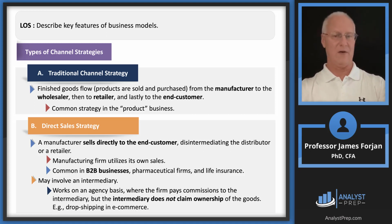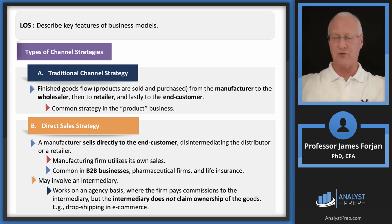But of course, now Amazon then comes with direct sales, sells directly to the end consumer. Now, what this typically is from the manufacturer directly to the end consumer, but it could be in this B2B, it could be in all sorts of different kinds of arrangements with different intermediaries. Once again, try to remove Amazon from your thought process here.